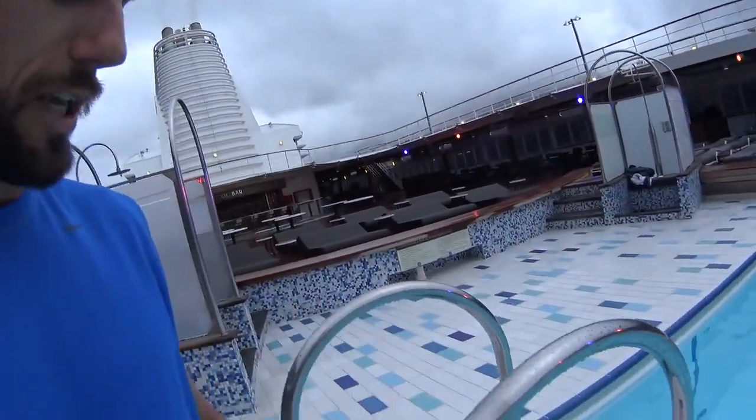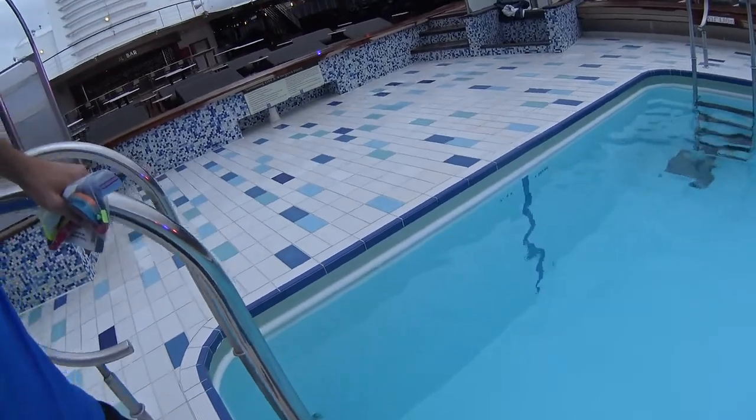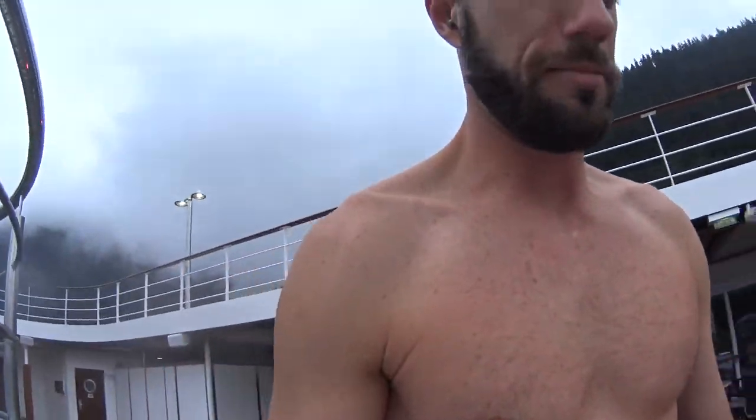But the water here is absolutely ice cold, which is why these people are in there. They're polar bears. Actually, I'm lying. The water's warm. So I'm going to jump in the pool and then jump in the jacuzzi after that. Let me get some towels first. As you guys can see, I am now barefoot. I was the whole time, but we're going to jump in the water.